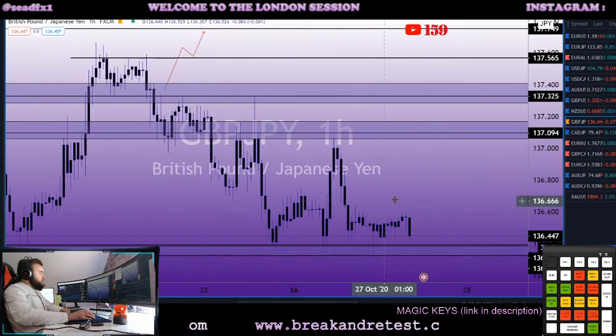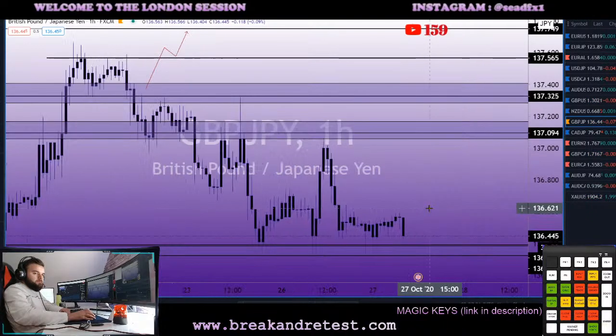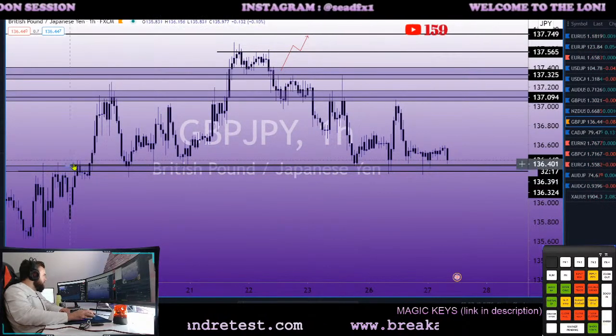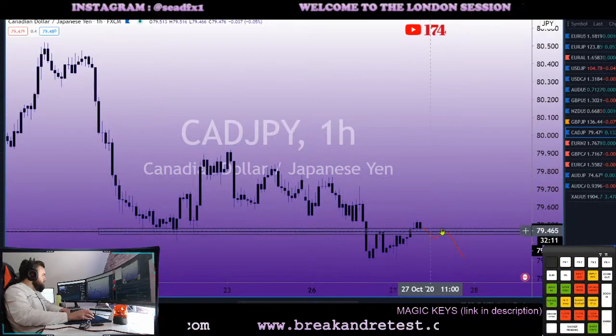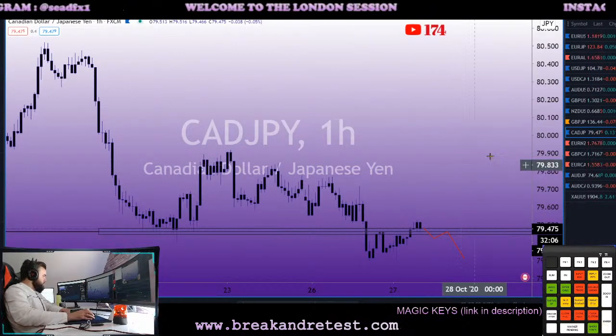So yeah, GJ, it started well, but now nothing much is happening, not much movement. Hopefully we get a break below and we can get on. You see, Cad JPY is still at support, so we'll see.